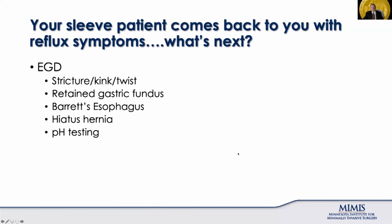There is a possibility of hiatus hernia that you have to rule out. And while you're there, it's reasonable to attach a wireless pH probe to try to determine what the actual acid exposure in the distal esophagus is.